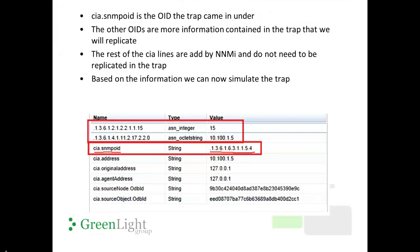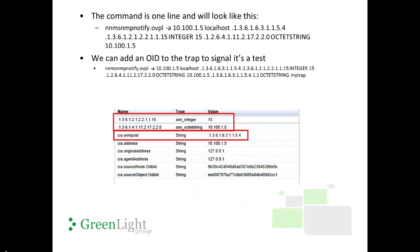The other two OIDs are just other information that came in with the trap, and all the items that start with CIA are enrichments that NNM adds to the trap. So anything other than the CIA.SNMP OID is something NNM added and did not come in with the trap. So the only items we're concerned with are these top three items in this specific case. With this information, we can go ahead and simulate this trap.